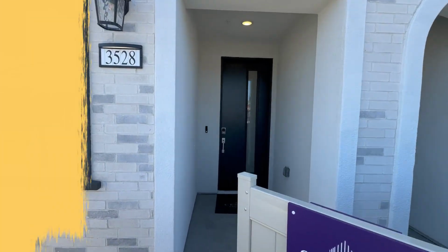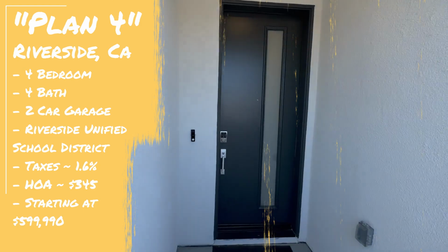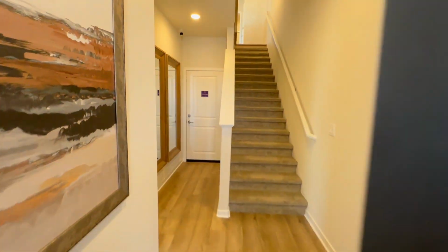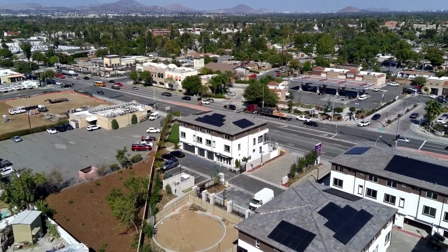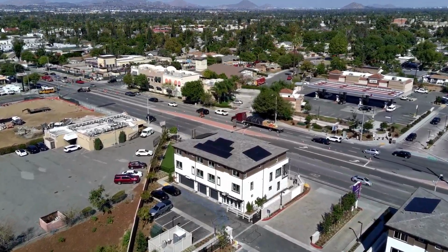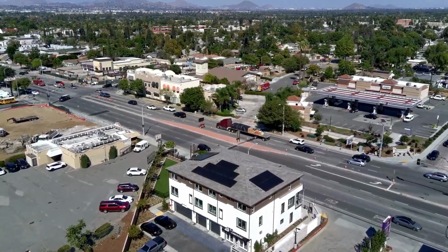This is a 4-bedroom, 3-bath. Like I said, these are tri-story. I'm gonna flip it around for you. And so these front ones do back right up to Van Buren Boulevard, but these wrap all the way around, so you can hear it's quite a bit quieter in here.